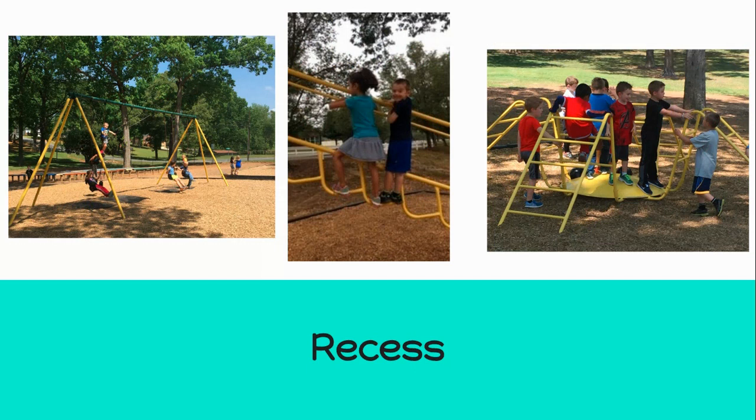Recess is a favorite time of the day as well. As long as the weather is clear, students will go outside daily to run and play and get their wiggles out.